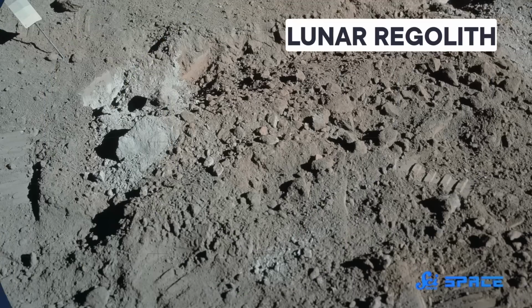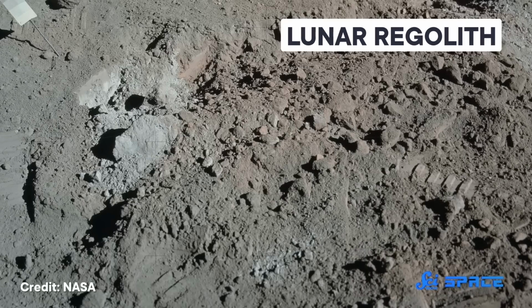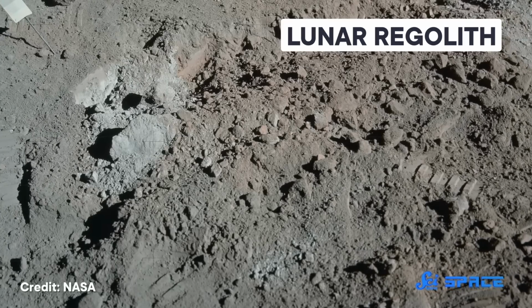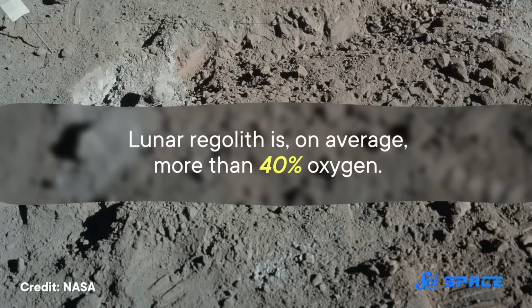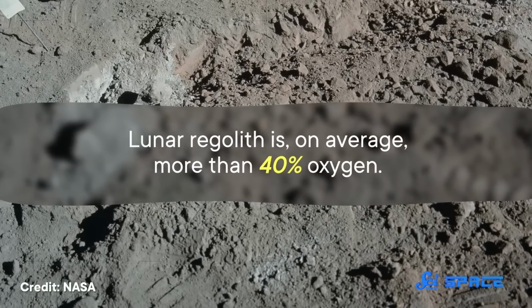It's a new term for an ancient idea: bringing only enough supplies to get where you're going and then produce more once you arrive. Of course, the whole idea becomes a lot trickier when you start exploring space. The lunar soil, which scientists call lunar regolith, is a lot less inviting than farmland on Earth, but it does contain a key ingredient for life: oxygen. In fact, lunar regolith is, on average, more than 40% oxygen. That's a big deal, since it is rather inconvenient to stop breathing while exploring.